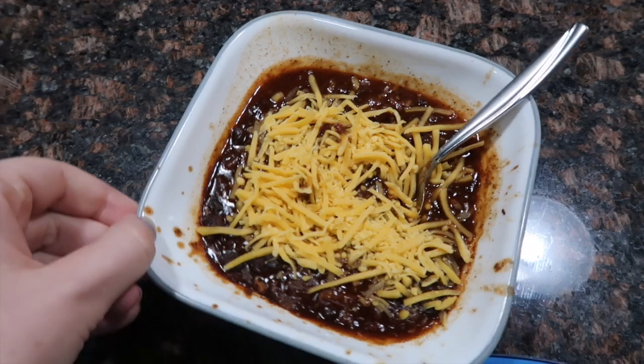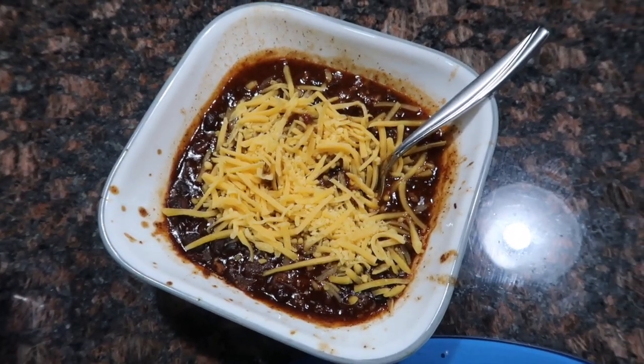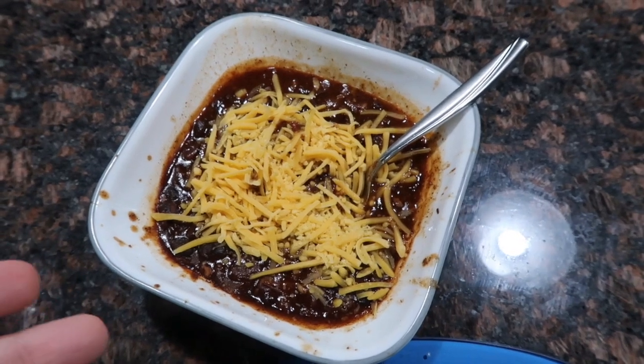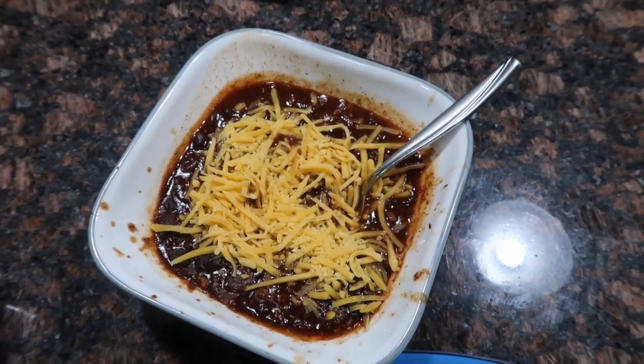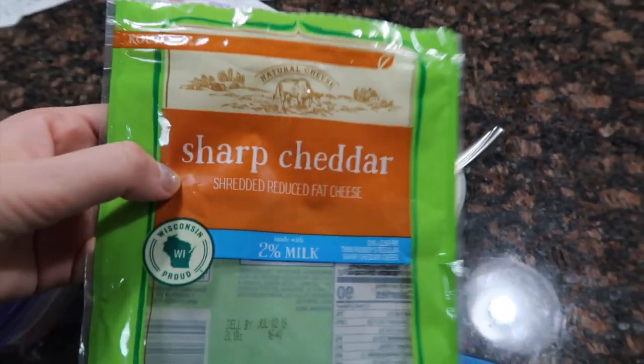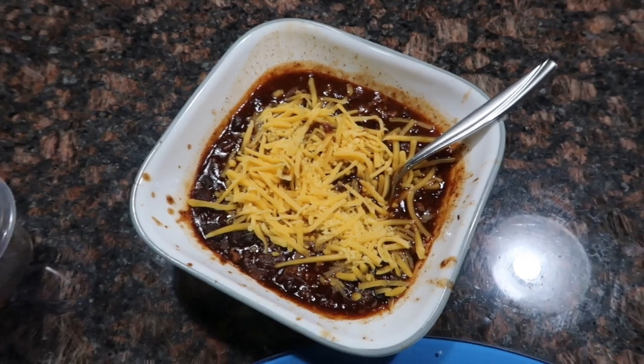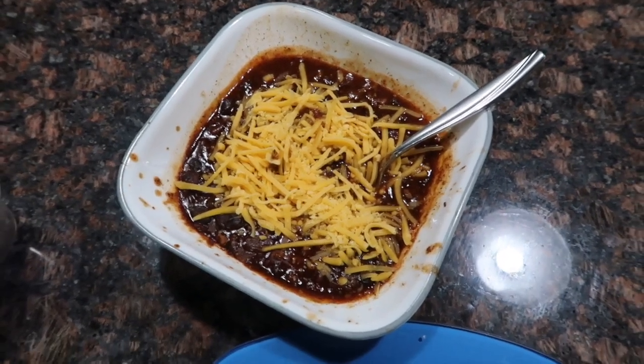Dinner is 1 serving of chili that I had frozen from the last time that I had made it, and this is 1 cup of it. According to my iTrackBites thing, this serving is only 3 points plus. So with the cheese, I put real full fat sharp cheddar cheese on there, which is 2 points. This is only a 5 points plus meal.